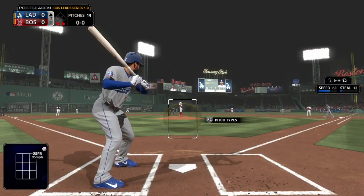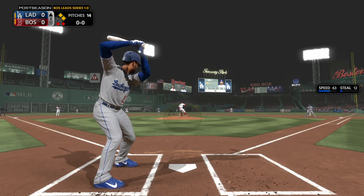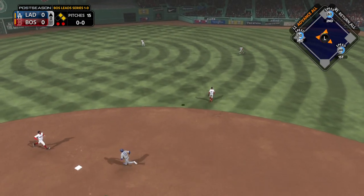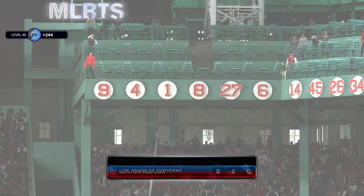So here's Matt Kemp now. Great chance to drive in a run here in the early going. He's ready. Here's the first offering. Lofted in the air out toward right center. And Mookie will make the play, and that retires the side.